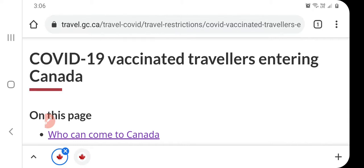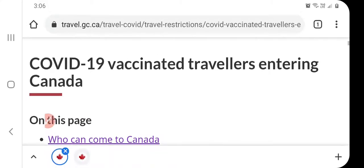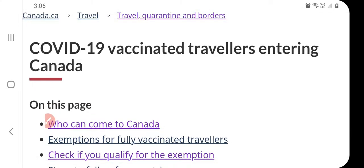So important, the first thing first, whether you are vaccinated or not. If you're vaccinated, very good, you are exempt from mandatory quarantine. If you're not vaccinated, then you have to quarantine, and it's going to be a little difficult. So let's go through the majority. What people are opting for is getting vaccinated first, and that's when they are traveling, right?